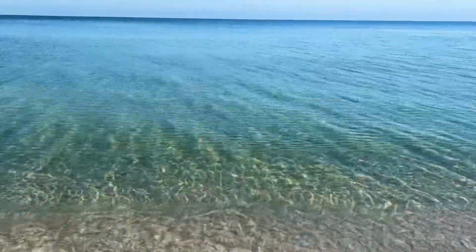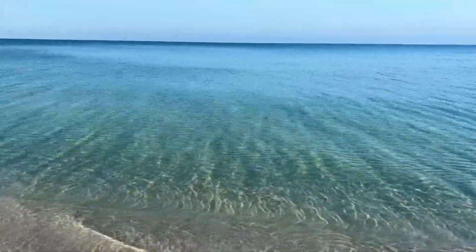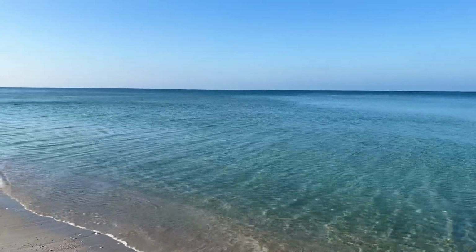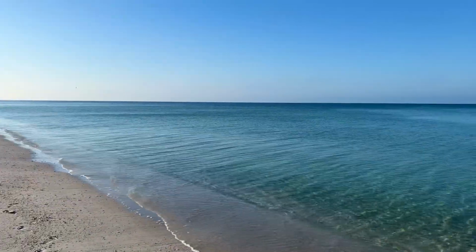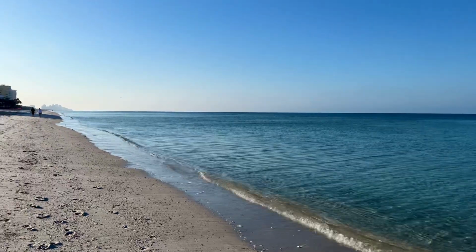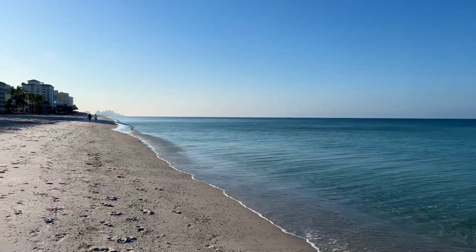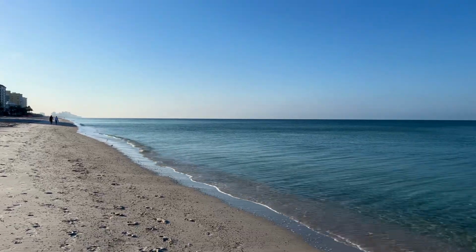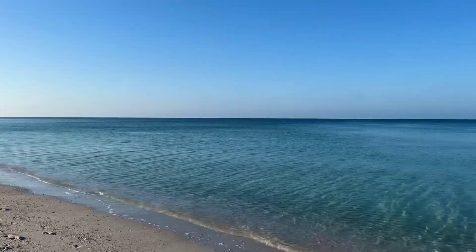Quick look down to the south, but I want to show you what they're doing here with the bulldozer, with the restoration of our beach, just the grading and leveling of the beach. They're doing a really good job. They started down at the south end of Vanderbilt Beach. Now they're up to the Laplaya. It makes a huge difference.